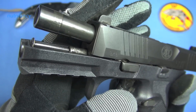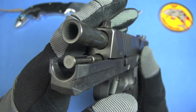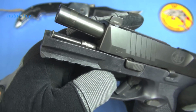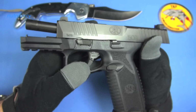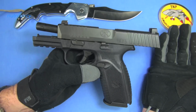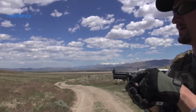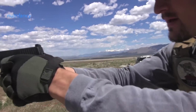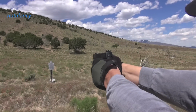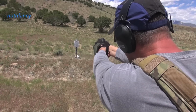Cold hammer forged FN quality, and it's thicker walled than the FNP and the FNS was, if I remember right. I just did an updated review on the FNS, and a lot of people think this is an update on the FNS design altogether. I think a lot of people are actually confused. What's the difference between FNS and a 509? There are several differences. I won't cover them all here, but there's a lot of upgrades. Again, to be a valid competitor to the military pistol trials, they had to do some things. They lost in the end, but maybe the civilian market wins.